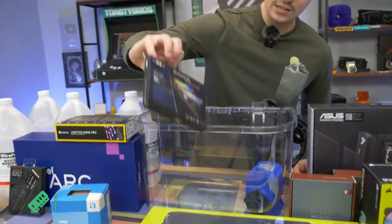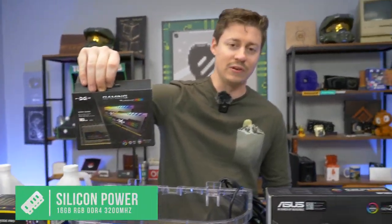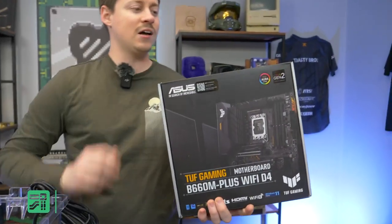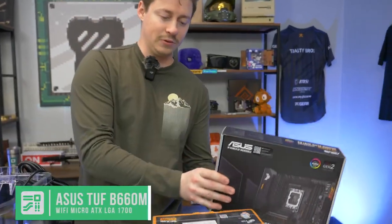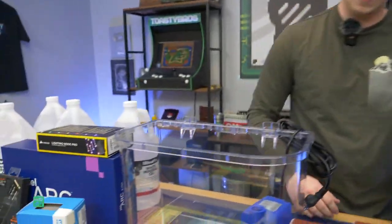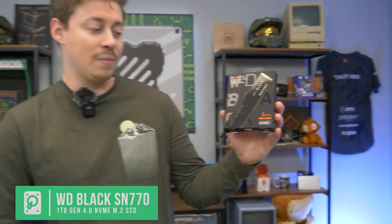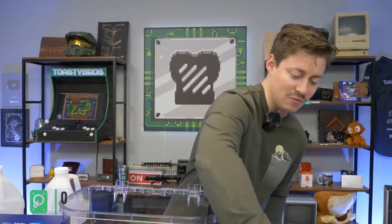We have 16 gigs of Silicon Power, and this is just DDR4. It's just some pretty basic RGB RAM. I wanted to go kind of fancy, but I also didn't want to spend tons of money since this stuff will probably not ever be reusable. And ASUS TUF B660M Gaming Plus, and it does have Wi-Fi because we are gonna need Wi-Fi and Bluetooth because of where we're putting this mineral oil PC. We have Western Digital Black NVMe Gen 4 SSD. That's 1 TB Gen 4. I mean, that's gonna be fast, it's gonna be blazing. And lots of space for all of our games, all of our racing games.